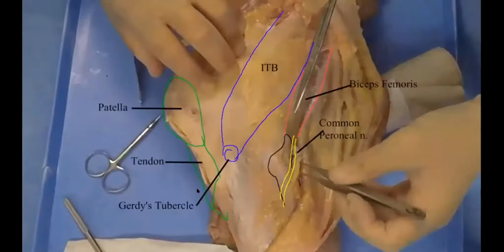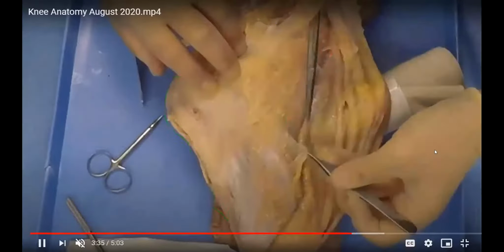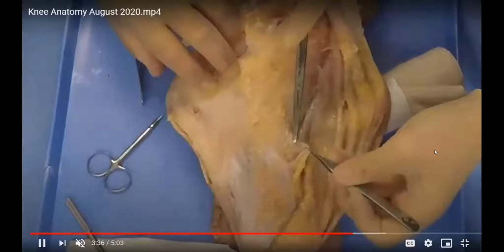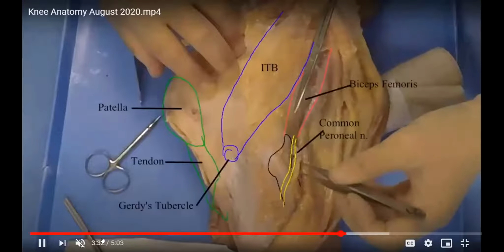So now we're going to move to the lateral side. This is a left knee. So, let me turn off the sound so you don't hear me mumbling. Let me go back to that in a second to show some of the nicely labeled surface anatomy. Okay, so here you can see your patella.